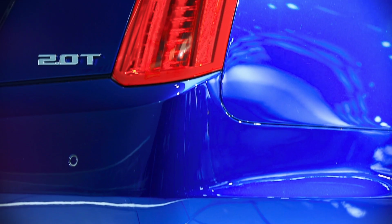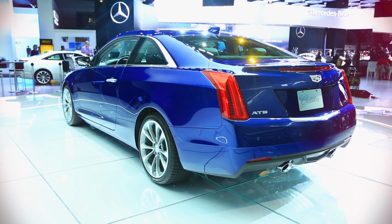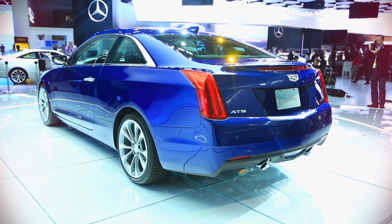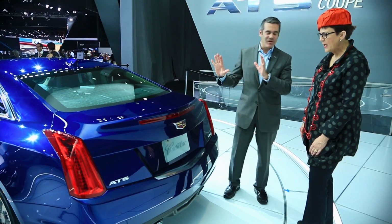The tail lamps are almost 2 inches further apart than the sedan, so the car looks wider. It looks a little bit lower. The deck lid is lower. It's got the great pipes down there, so when you come up behind this car, and remember, your impression of vehicles is from the rear because you're in traffic, you're looking at the back of the car. This car is really imposing.